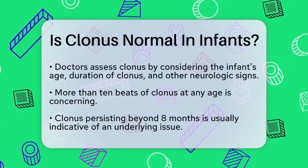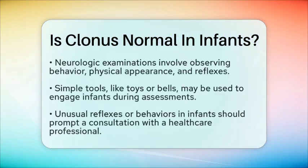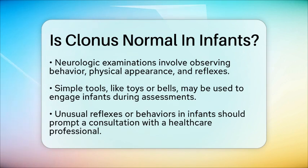During a neurologic examination, doctors will also observe the infant's overall behavior, physical appearance, and other reflexes to get a complete picture. They might use simple tools like toys or a bell to engage the child and assess their responses.